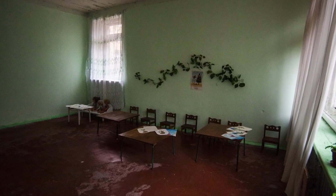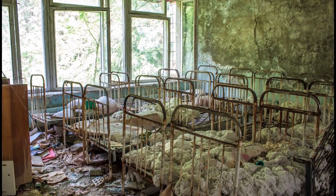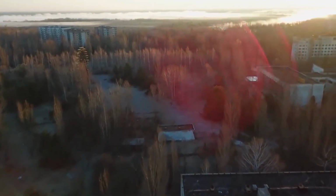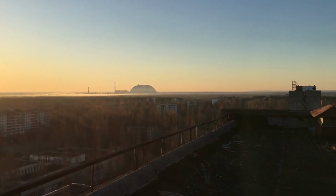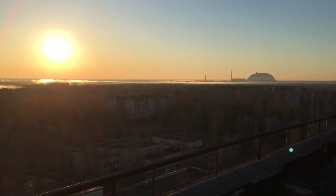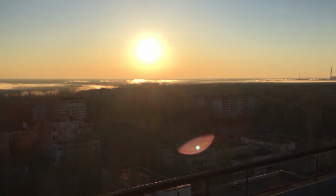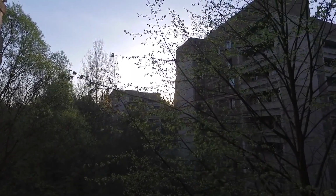We remember the history about Pripyat city. You know that before the accident in this place lived about 50,000 people. It was a beautiful city of childhood. But unfortunately, after the accident at the Chernobyl nuclear plant, all people were evacuated from the city. And now you can see what we made in one room in the abandoned kindergarten. Today, this place looks like a time machine.